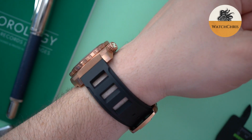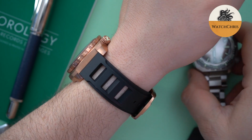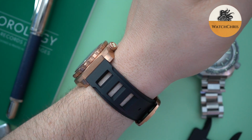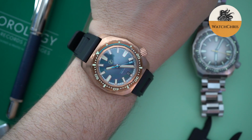And it is thinner, so they've made this thinner than the previous versions of the Hammerhead. Not this version, obviously. This was the version that they made thinner initially. So this keeps that tradition and looks excellent on my 7.5 inch wrist. This is a killer watch.